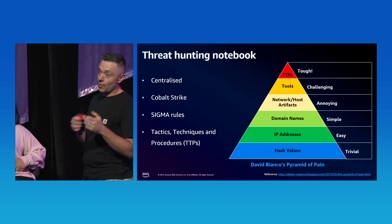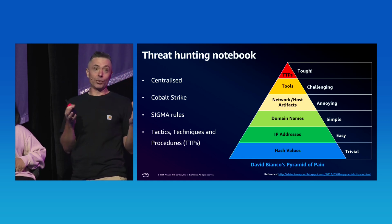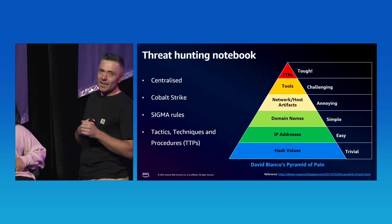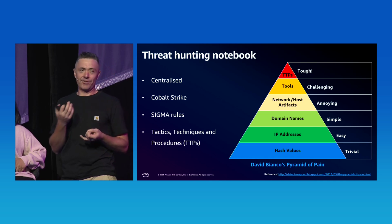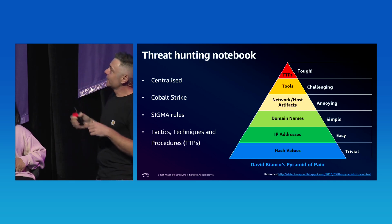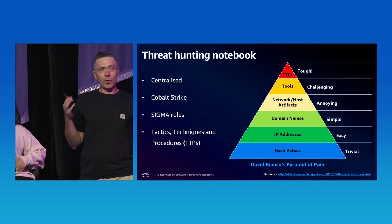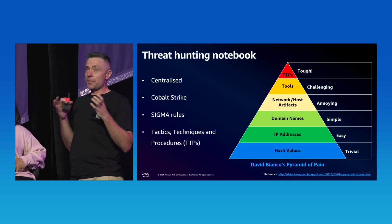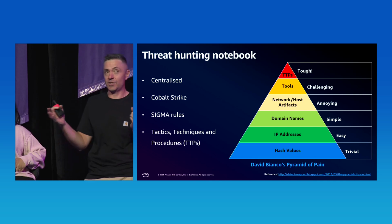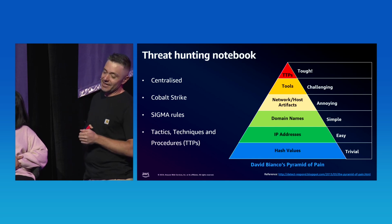Within the notebook, we're going to have some detections, or what we call hunt analytics, and they're going to be based on Sigma rules. Sigma rules are an open source type of rule used for detections. They're based on YAML and predominantly used for log sources, stuff like Splunk, Windows event logs, that sort of thing. With the hunt analytics, we're going to be focusing on what are called TTPs, or tactics, techniques, and procedures, and predominantly focusing in on techniques. To give a bit of context around what they are, it's how the adversary will go about achieving their objectives.